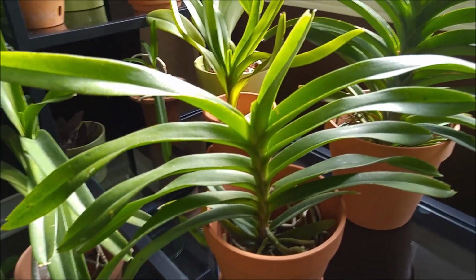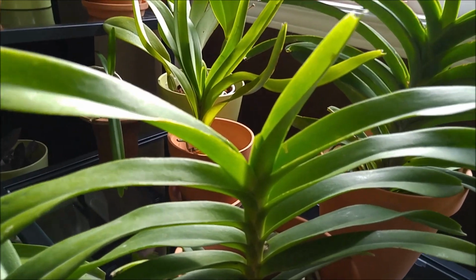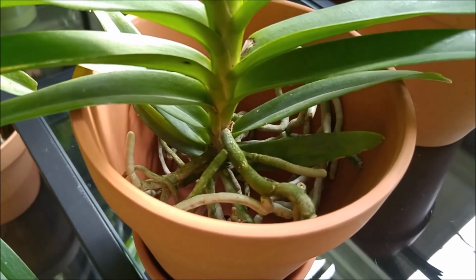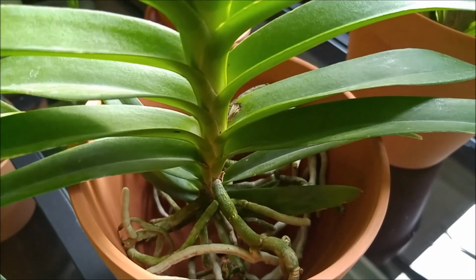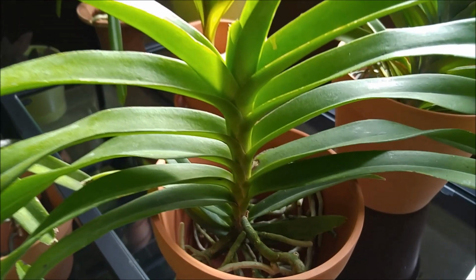So I think it is a youngish plant and there are no previous spikes. But it is quite a sturdy plant. There is a new leaf growing and there are plenty of roots. Like nice, healthy, thick roots that I was able to curl into the pot. So I think it's gonna do great.